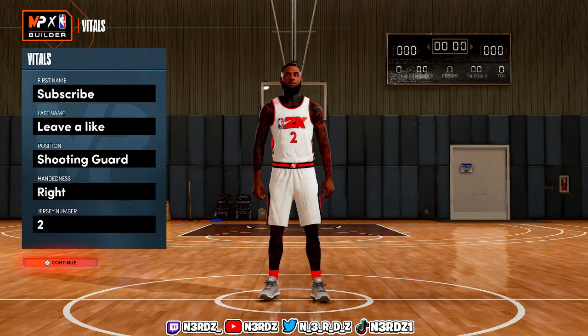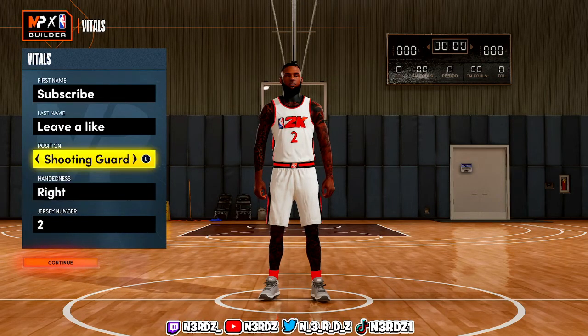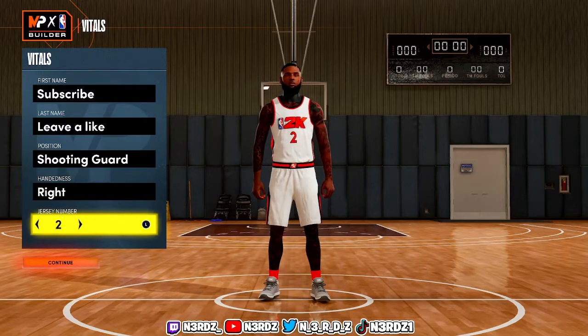Today we're here with Collin Sexton. We're gonna make the build for him right now. He's a shooting guard. He was the point guard at once, but it's changed up. He can still play point, but he's at the shooting guard position right now. So we are gonna make a build to represent him. Jersey number 2.